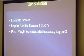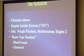Atkins, you can lose a lot of weight in the short term, like if you're trying to fit into a wedding dress and the wedding is 6 weeks away, but Atkins is hard to sustain because you just crave a loaf of bread. You crave the carbs.